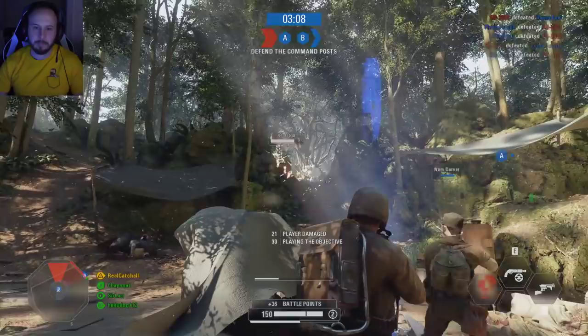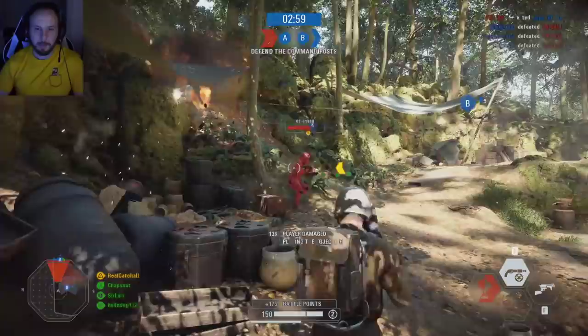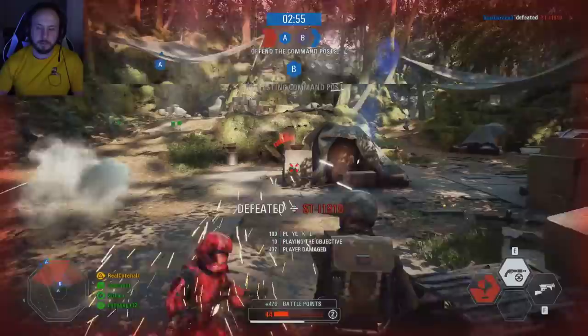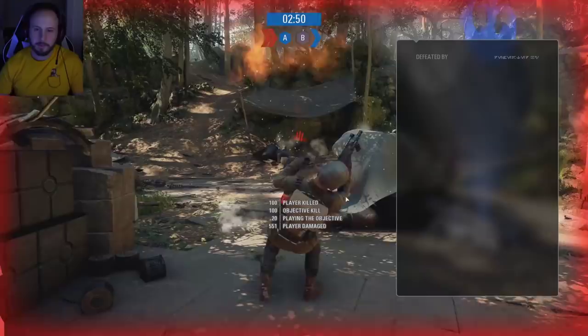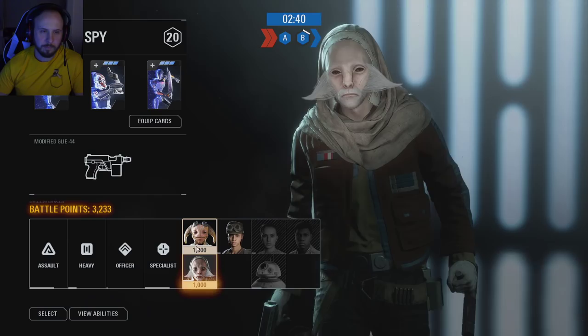Oh, I love this heavy gun. Oh my goodness gracious! There are so many bad guys. Holy shit. Oh boy. All right, I shot him with my sci-fi shotgun. Cool. Nice. Need help over at B? Yes. Okay. I'll go over there since two of us are already over here. Okay. Hopefully I make it.